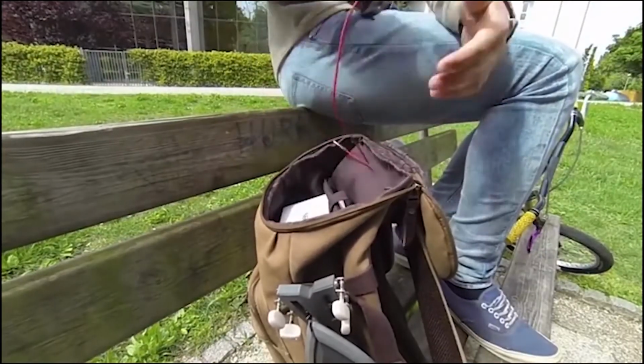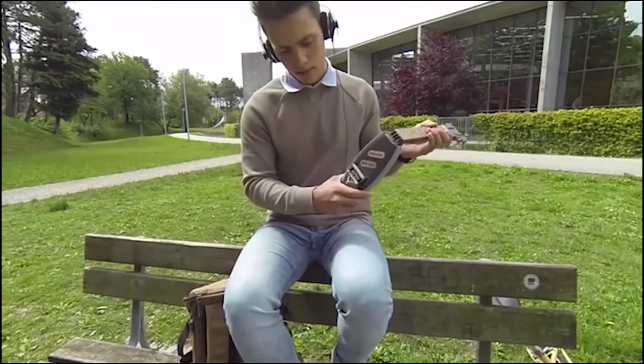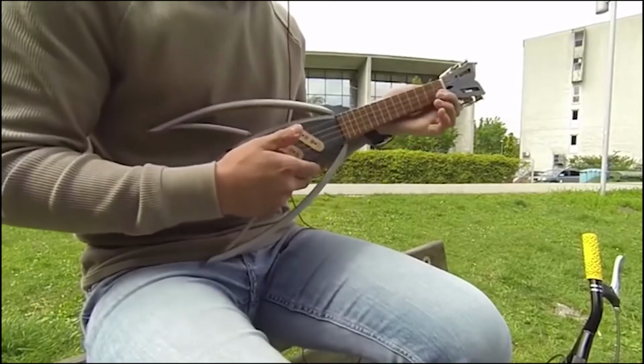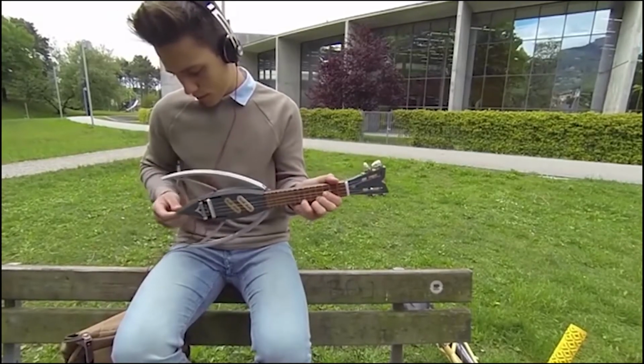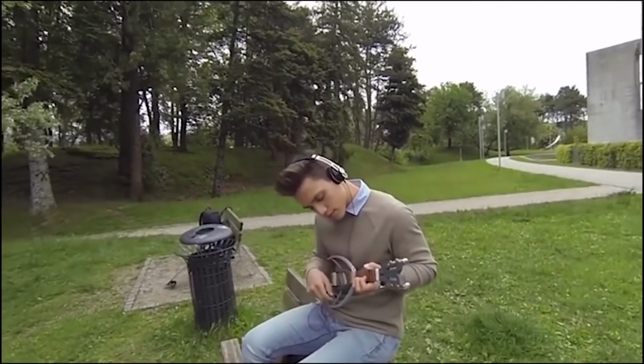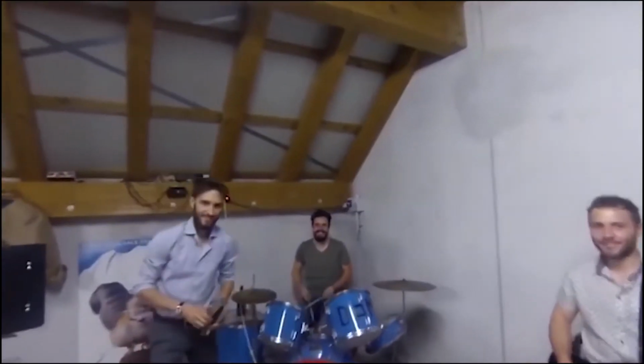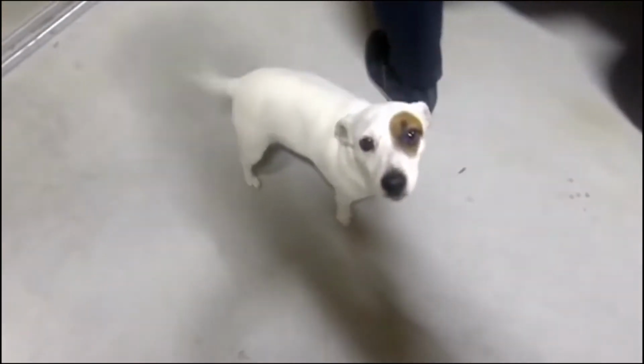Astro can be easily carried in the bottle compartment of any backpack, jacket pocket, or other clothing. When folded, the dimensions of the instrument are 29 by 10 by 6 centimeters. The ukulele changes in seconds to be ready to play and does not need to be adjusted again. This compact musical instrument will cost $244.